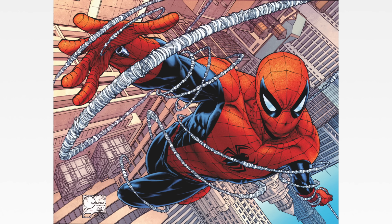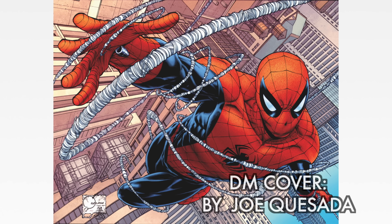This direct market cover is supplied by Joe Quesada, and this is the one that's only going to be available in the direct market, so places like your local comic book store will be the only ones carrying it. All of this is written by Dan Slott, and drawn by Ryan Stegman, Giuseppe Camuncoli, Humberto Ramos, just to name a few of the artists that worked on this book. Oh, Javier Rodriguez does some stories in there too.